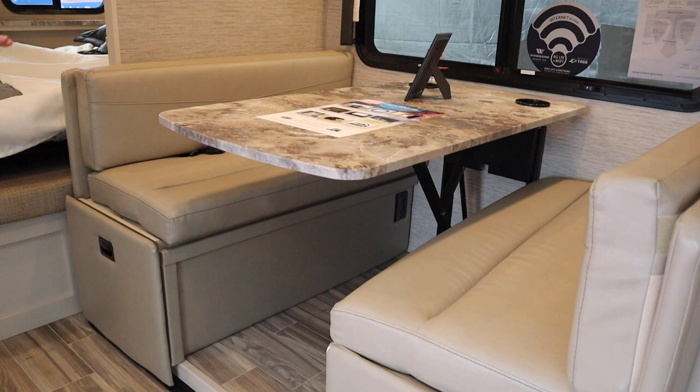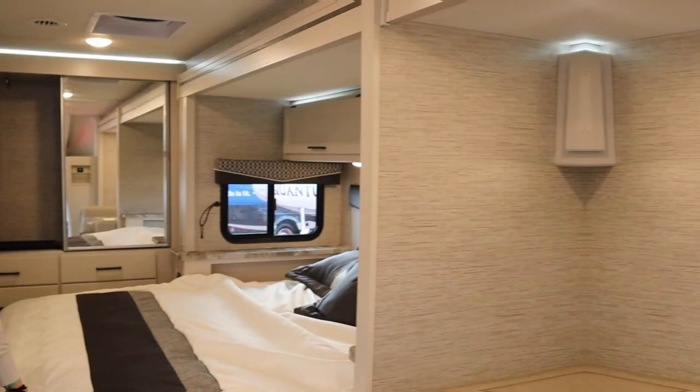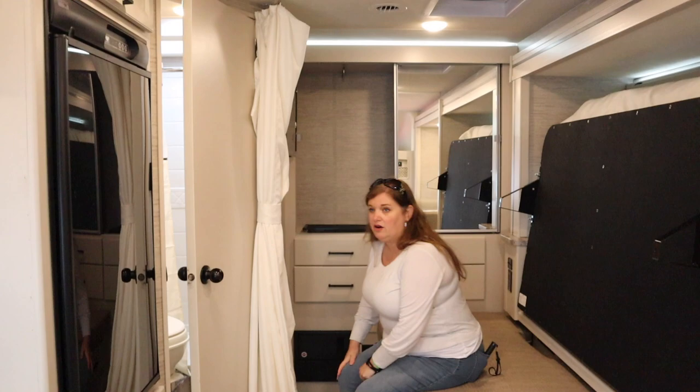Love the cabinets in this one. They're very heavy, and they shut tight. The bed right here is a flip-up bed. Man, you look like you know what you're doing in this one. I think I do. And it latches, so that when you're going down the road, the bed is up and you have the seating area to get ready.